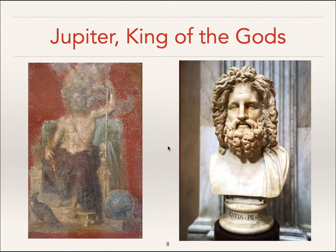Jupiter's been named for the Roman king of the gods, or king of thunder. Here's a bust of Jupiter, and this is kind of an interesting picture. This is taken from Pompeii. If I understand this correctly, those are the original colors, unless it's been restored somehow, but I suppose it was covered by fine ash and that preserved it.